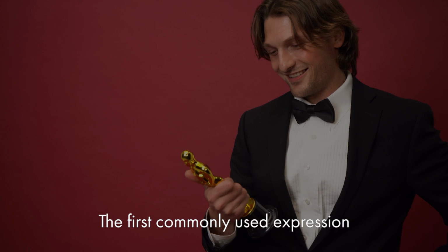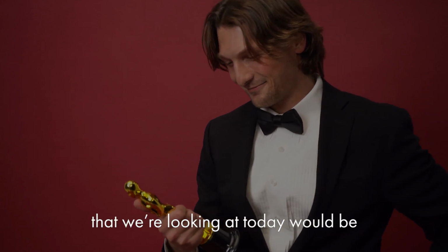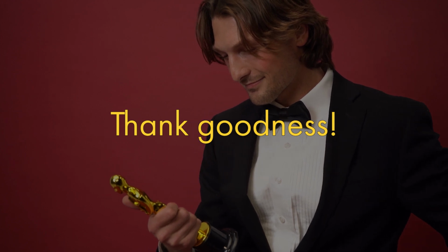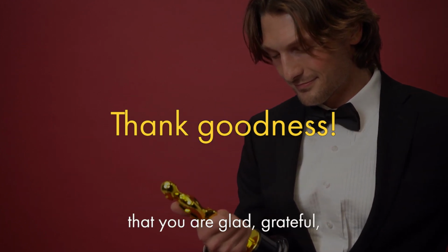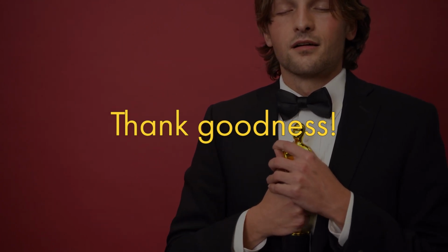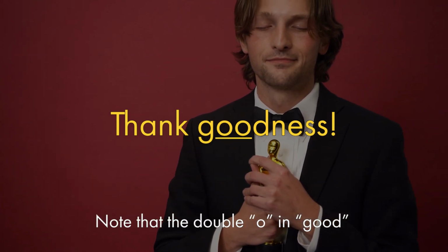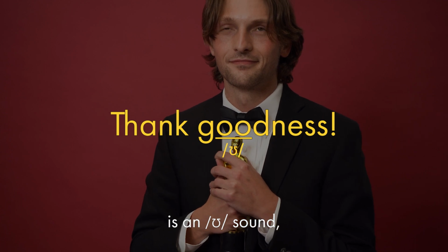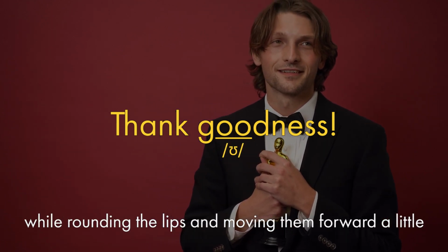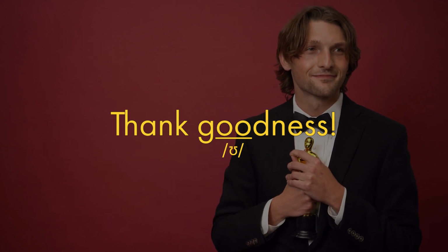The first commonly used expression that we're looking at today would be, "Thank goodness." This expression is used to show that you are glad, grateful, or relieved that something is all right. Note that the double O in good is an sound, which we pronounce by raising the back of our tongue while rounding the lips and moving them forward a little.